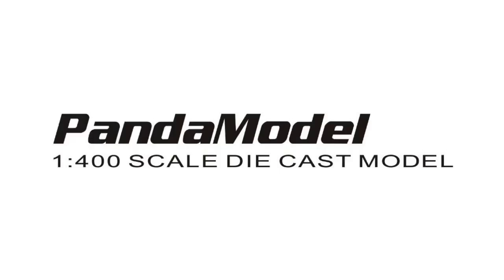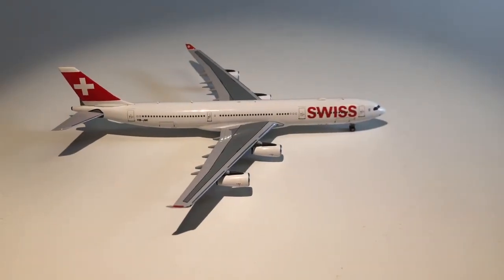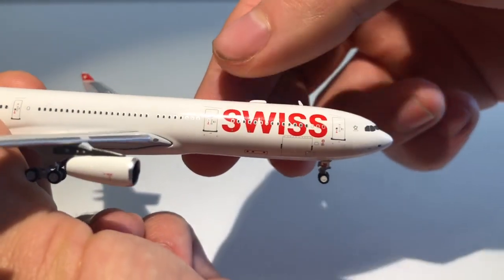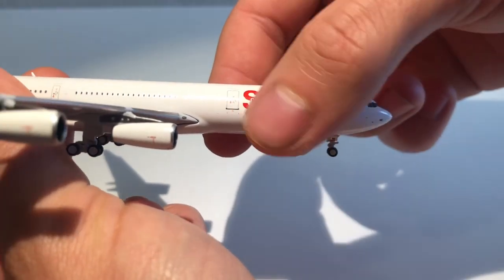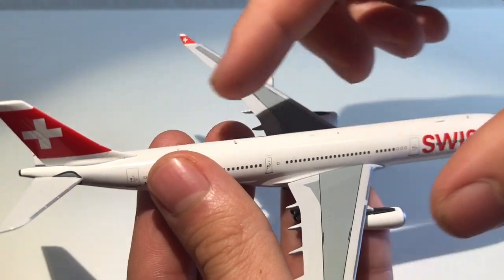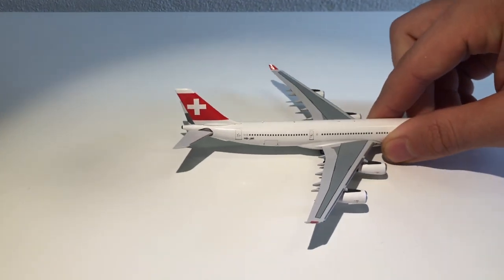Next up at number 6 we have the first brand that I actually own a model from, which is Panda Models. Now Panda Models, I have heard very good things from them, that they're almost as good as NG Models and stuff like that. And they do produce very nice models. I have the Swiss A340-300. Now this one came broken, so this really doesn't make a good first impression. But other than that, the model is very nice.